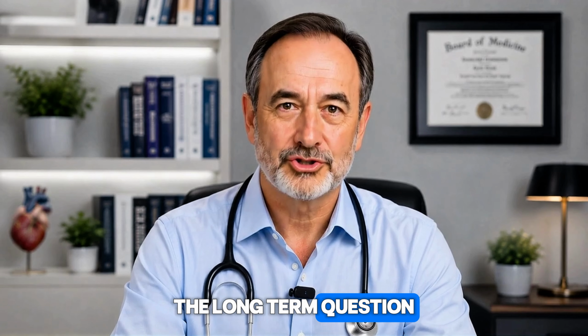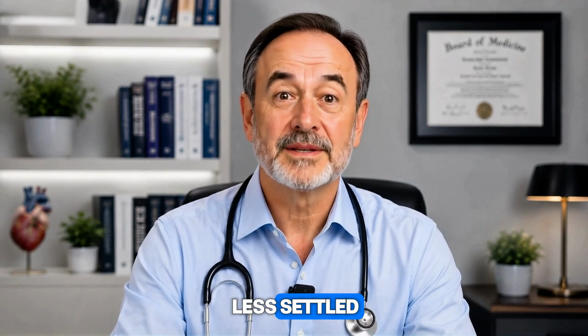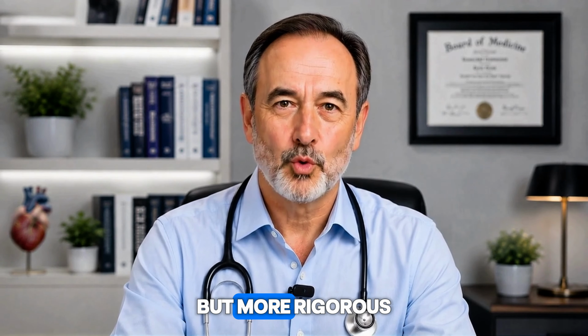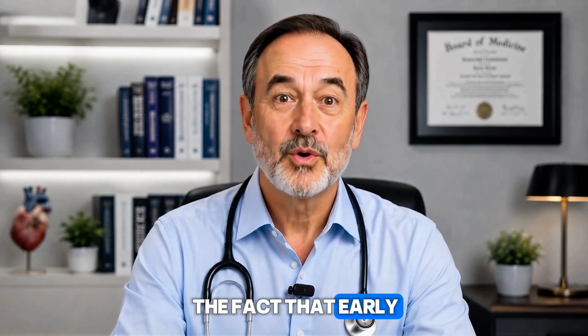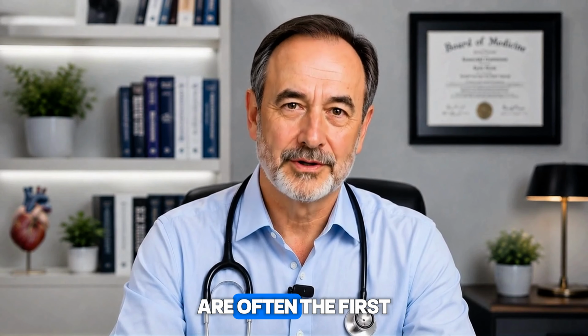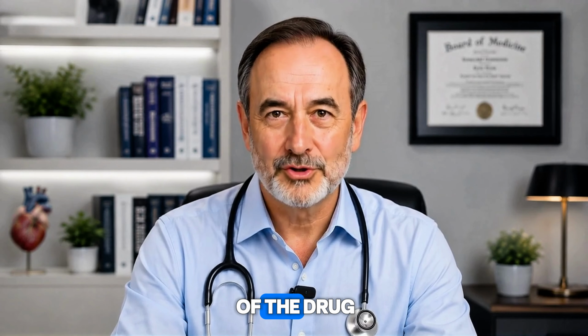The long-term question of whether they cause structural dementia is genuinely less settled. Older analyses found an association, but more rigorous recent research found the link weaker and less consistent once they controlled for the fact that early, untreated anxiety and severe insomnia are often the first warning signs of dementia itself, rather than a result of the drug.